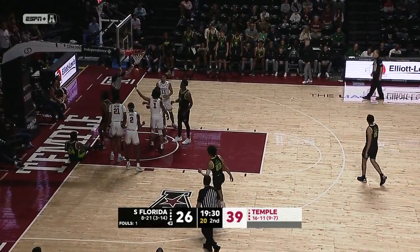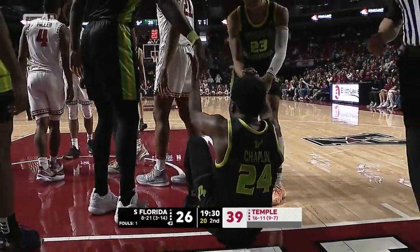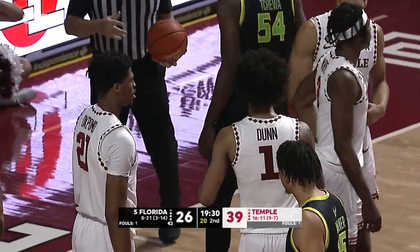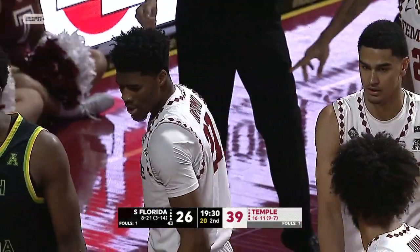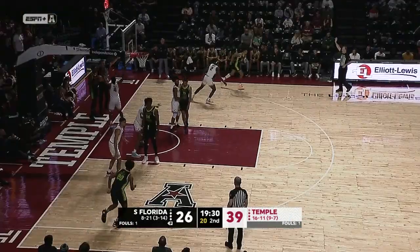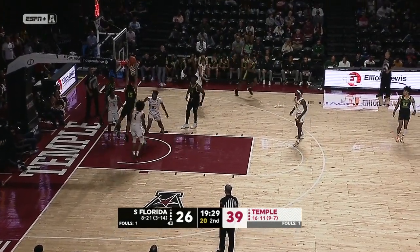And to the rim, that time falling down, was Jameer Chaplin. We got a whistle. Let's see what John Gaffney has. Foul is going to be against Temple. That's on Emmanuel Akpomo. That's a non-shooting foul, and it's going to be 20 on the reset shot clock of the inbounds play. Side court coming up for Sam Hines Jr. Or along the baseline, I'm sorry, as they throw it in.